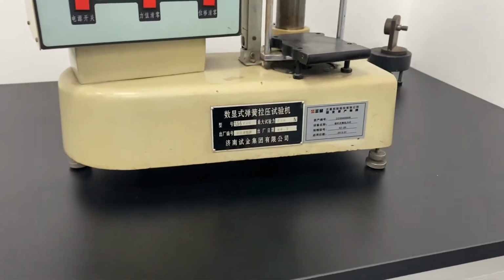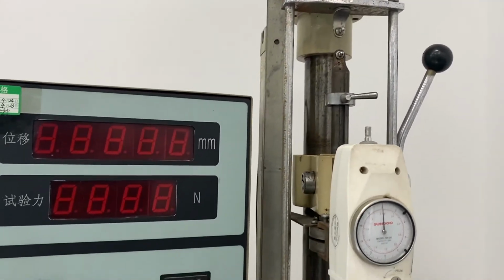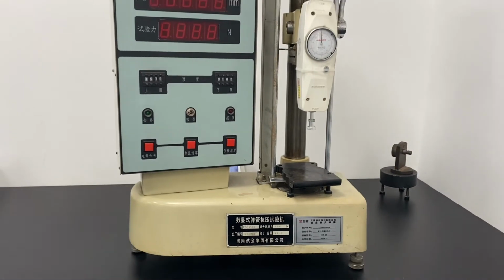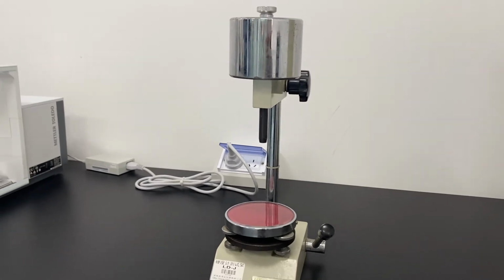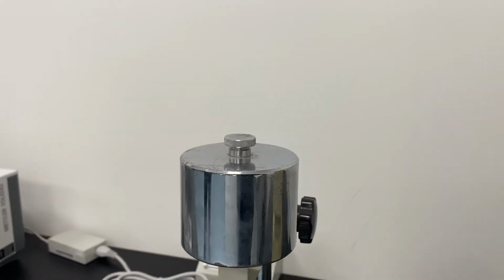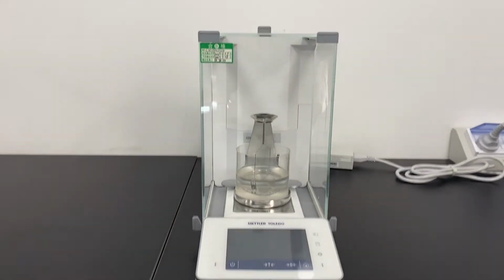It is very accurate. This equipment is dynamometer, which is used to test spring in the parts, like flow meters and gear pump. We can know whether it is up to standard. This is also a very important part of controlling quality. This is to test the surface hardness of materials in different parts. This is electronic density balance to test the density of some parts.